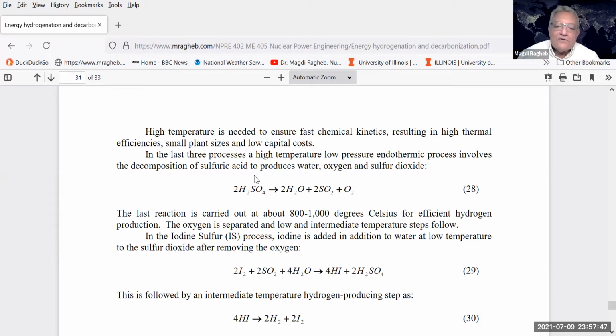You start with a chemical, obviously here, that's sulfuric acid. And when you provide heat to it, you dissociate it into water, H2O, steam in that case, and you produce sulfur dioxide, and oxygen is also released. This reaction is carried, as you could see, at a high temperature from 800 to 1,000 degrees Celsius if you want efficient hydrogen production.